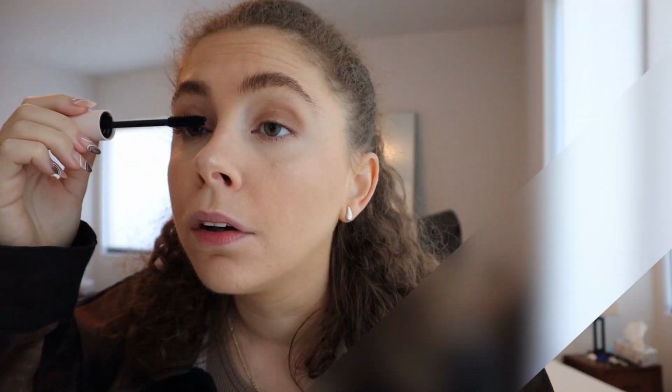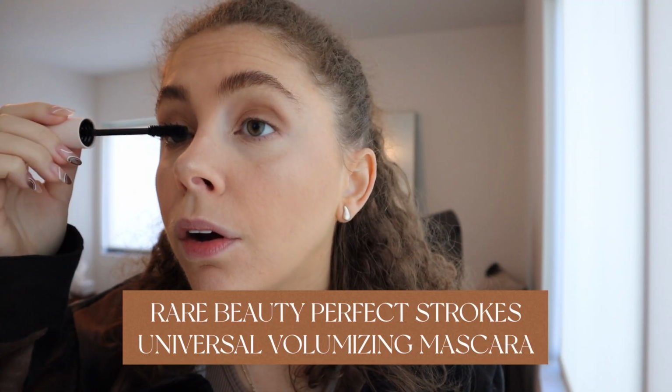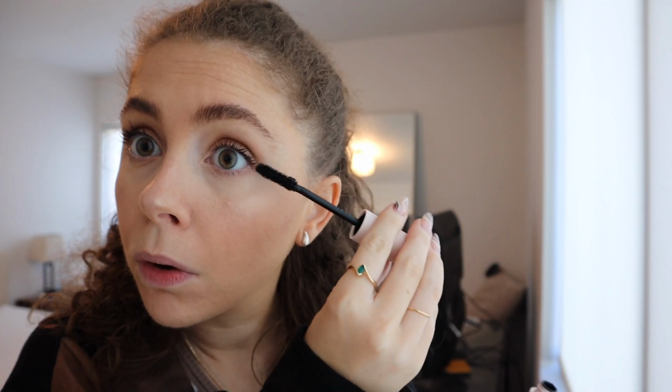First up being this Rare Beauty mascara. It's not great so far, to be honest. Let's see what happens with a second coat and building it up by the base. It's giving me length, not volume. I mean, yeah, that's better. Not so bad, not mind-blowing, but I think it looks pretty good. Yeah, nice. So I think I like it. It's not like magic on my lashes, but I like it.